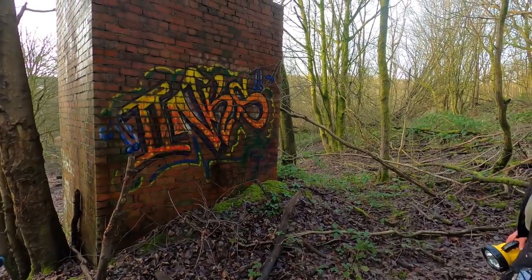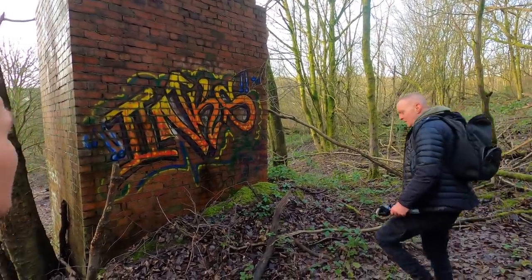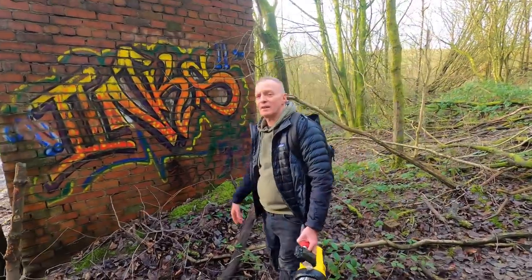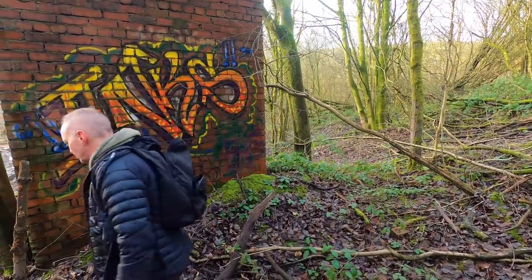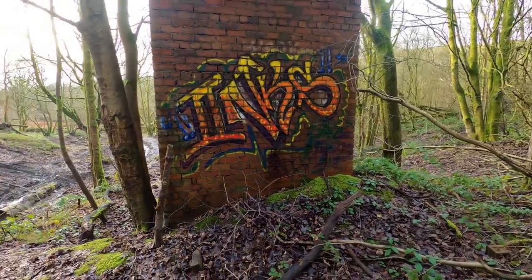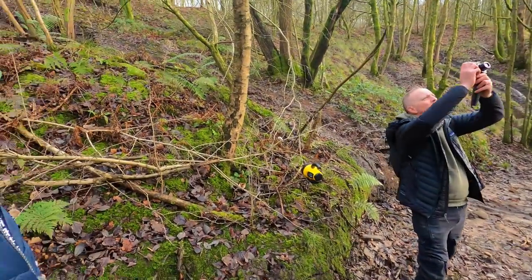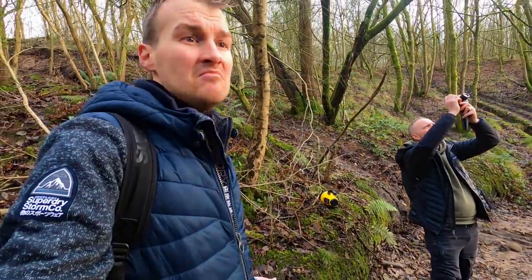It's got the ladder on the inside but not on the outside, so it wasn't exactly a way in. I don't understand why it's so high. Yeah, weird, isn't it? It's not like there was any kind of building next to it. It doesn't show any signs of anything joining onto it. Maybe someone knows.